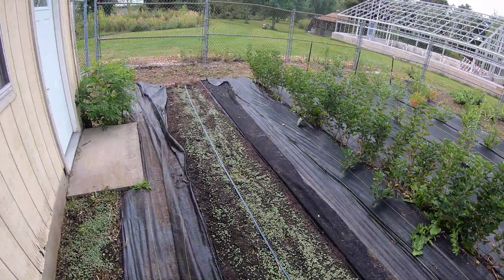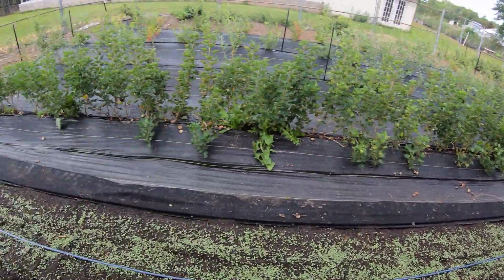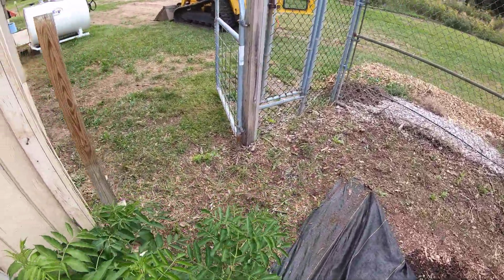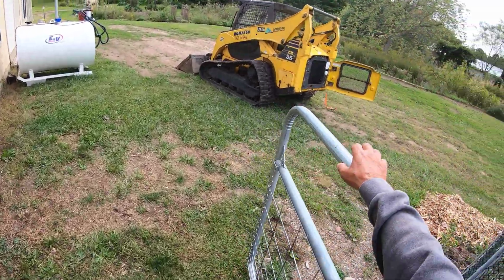So this was seeded, I think, 3 days ago. So these mustard seeds really germinate pretty quickly. This is one of our leftover elderberry plants here. All our elderberry plants are doing really well.